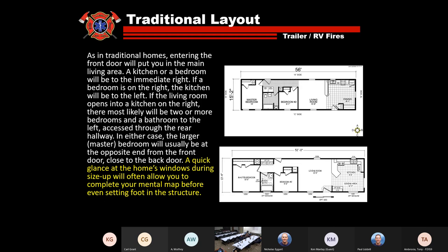Here's another couple of layouts. This is the more standard type of layout. You've got a 15 by 60, a 13 by 50. So these are some of the layouts you can see here. Once again, you've got the common hallway we talk about, a common room of some kind, whether it be a living room or a dining room and kitchen combination, and then a bathroom and a couple of bedrooms. So pretty standard when you come in there.